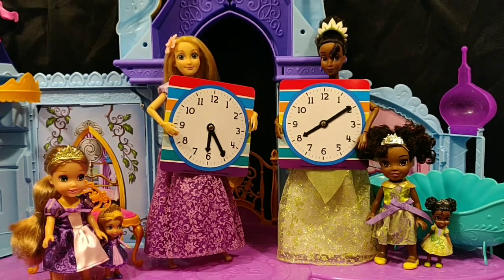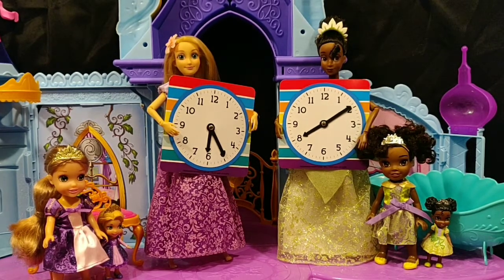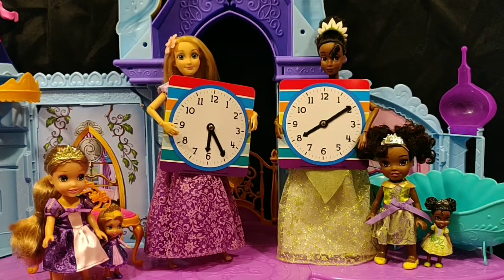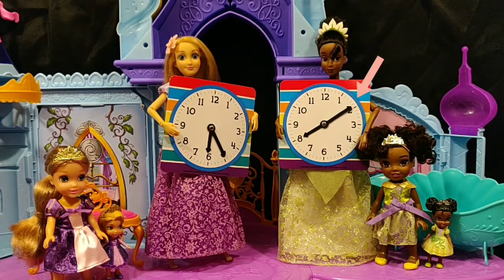Okay, Tiani, are you ready? Okay, what time is it? Well, the short hand is pointing to the 8. So that means it's the 8th hour. That's right. And what is the long hand pointing to? The long hand is pointing to the 2. So what time is it?